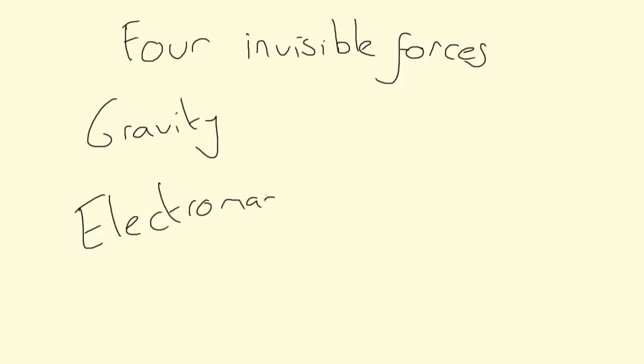The other force you might have heard of is electromagnetism, and that is basically magnetic forces. So if you've ever used a magnet, which I'm sure you do, even in your daily life, that's one of the forces, electromagnetism.